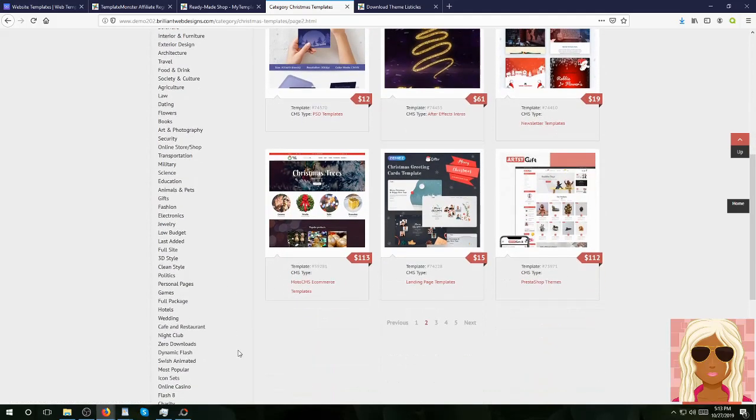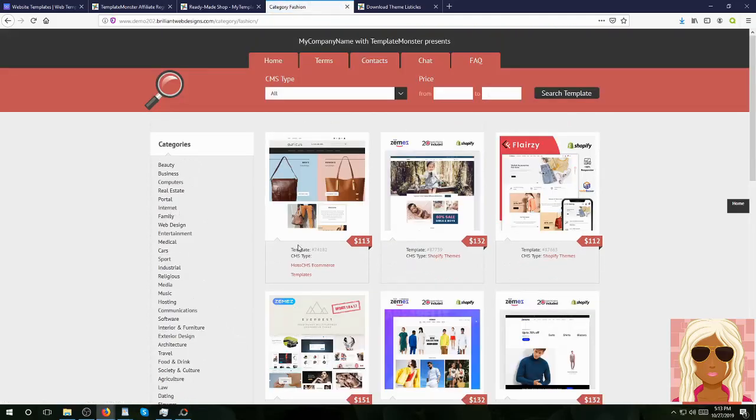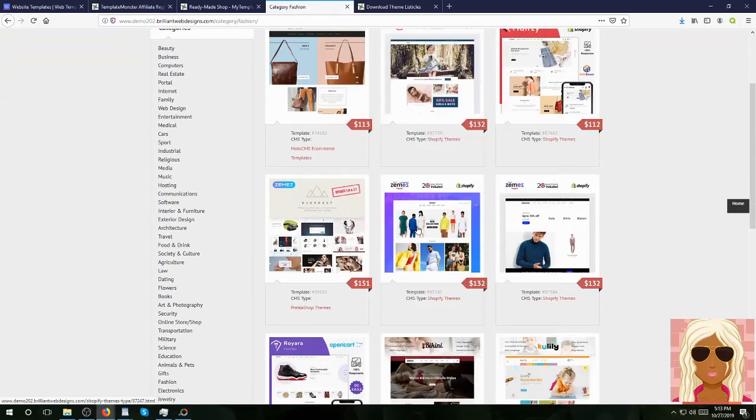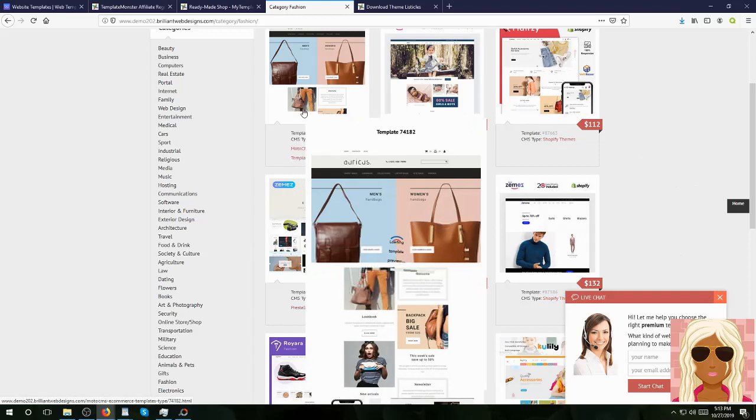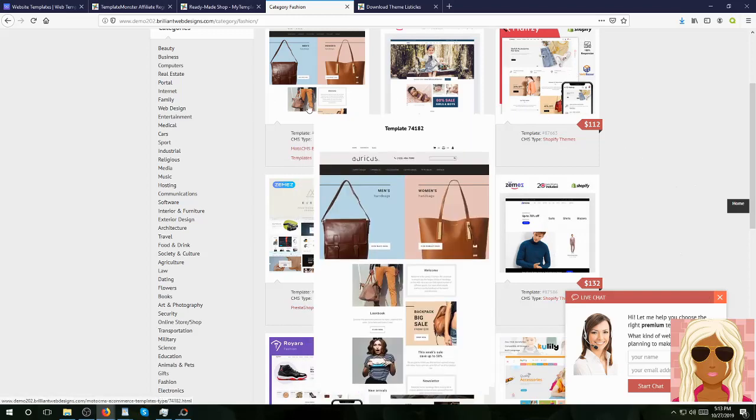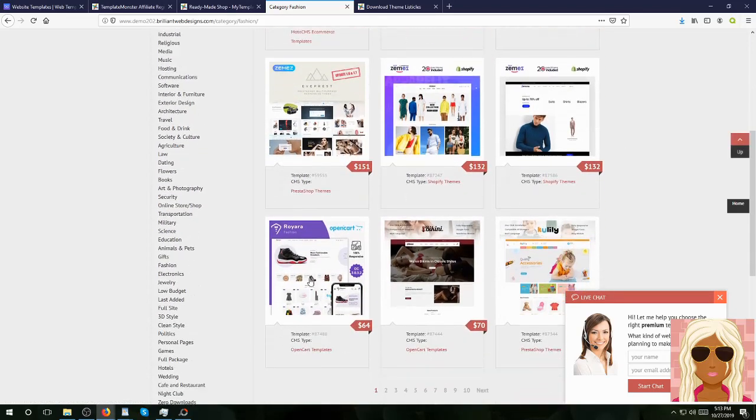So as y'all can see, there's a bunch of stuff here. For fashionistas out here, you have these type of websites they can provide you with, from clothing on down to purses, handbags, shoes, lingerie, bikinis, all of that stuff.